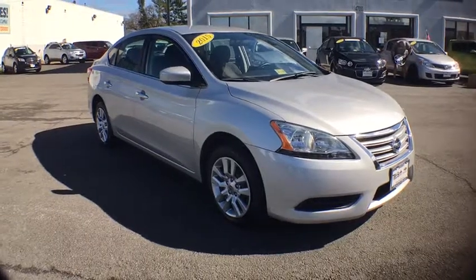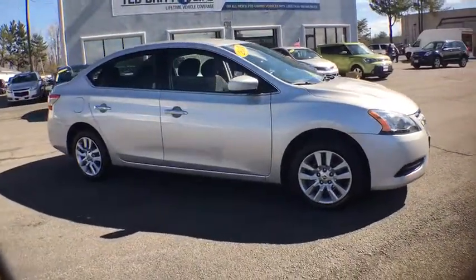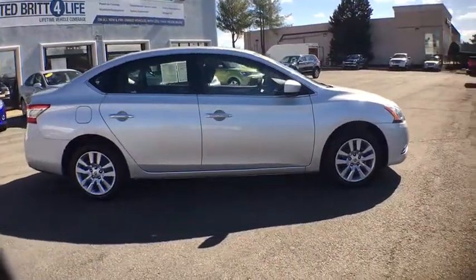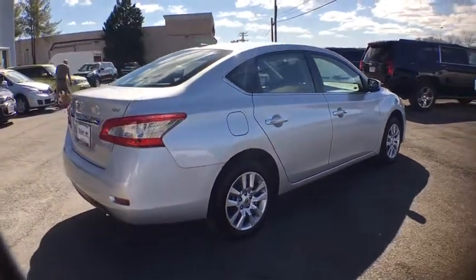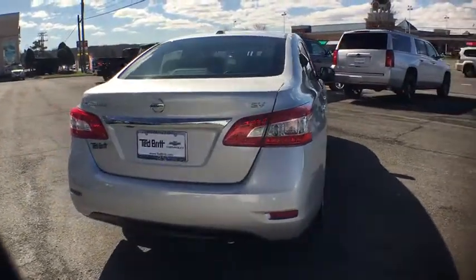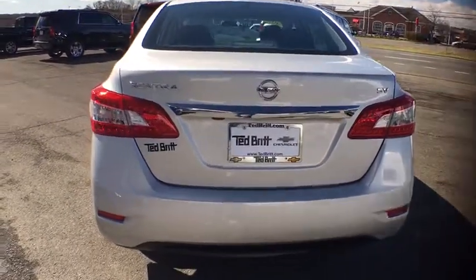The 2015 Nissan Sentra. This vehicle is powered by a four-cylinder, 1.8-liter engine and comes with a continuous variable transmission. With its spacious and versatile interior and stellar fuel efficiency, the Nissan Sentra is the obvious choice for anyone who wants to enjoy a stylish and comfortable ride. This vehicle has less than 45,000 miles.